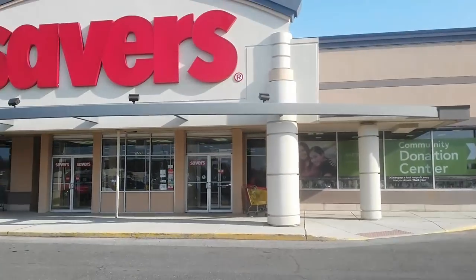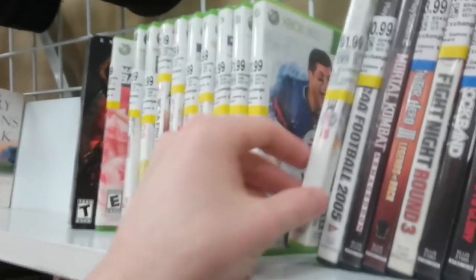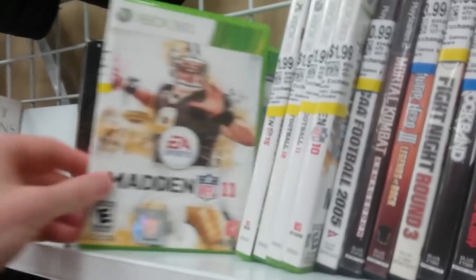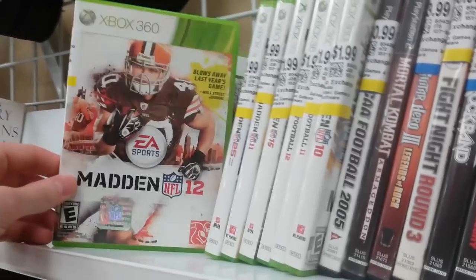Okay, so today we're going to take a look at my normal game hunting routine. This is the Savers by my work where I go at lunch. This is the game selection. Here we have a bunch of 360 sports games. I mean, there's nothing special here, but they are in really clean condition and they're $1.99. So if this is what you're into, this would be a nice score.